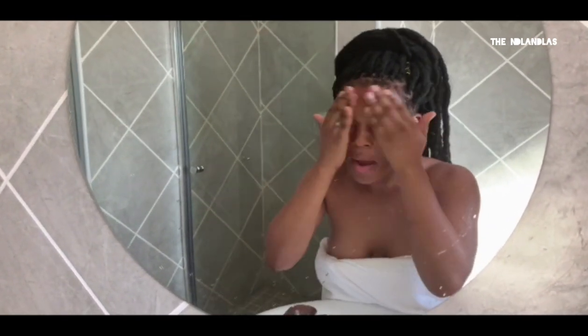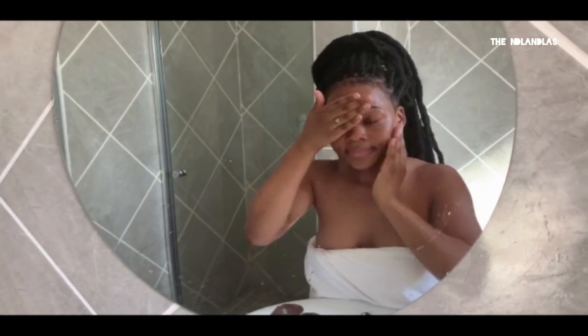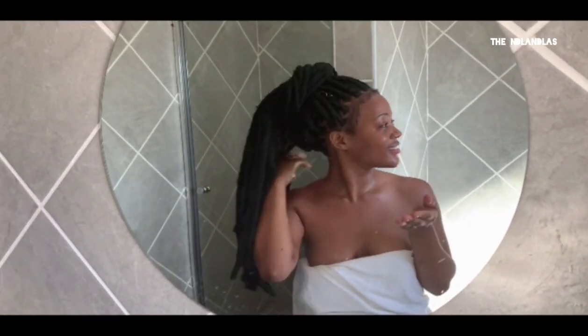So yes, I just apply it on my face. I apply a generous amount. I love the way it feels on the skin. It doesn't feel sticky or whatnot. It just feels nice and slippery. It makes the face feel really soft. So I'm starting to glow, guys. You can already see the glow on my face.